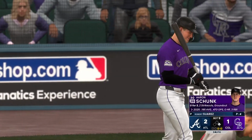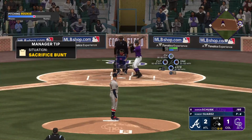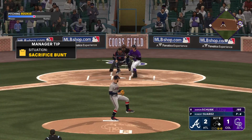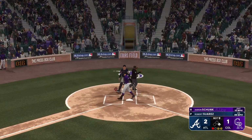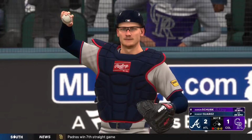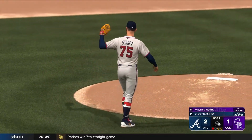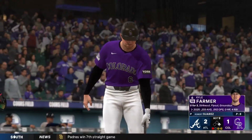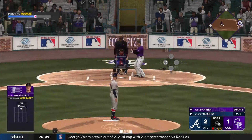Aaron Schunk now batting, in for the Rockies. Second baseman, 0 for 3 with 2 strikeouts and a ground out. Popped up. Squeezes it. And there's one away. The first baseman, number 6, Kyle Farmer. Kyle Farmer up to the plate now. 0 for 3. A fly out, a ground out, and a strikeout.